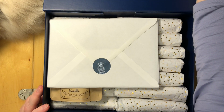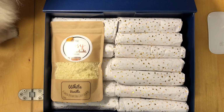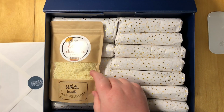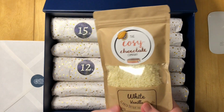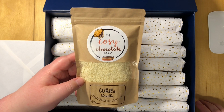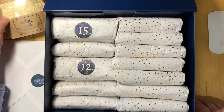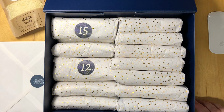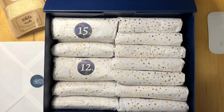And look at that, it's so pretty. So we have some white vanilla flake drinking chocolate. Okay, I'll have to find someone who wants that because white chocolate is literally the only chocolate I will not consume. It is just so sweet, I can't. But very nice touch. I like that she thought of putting something like that in it.